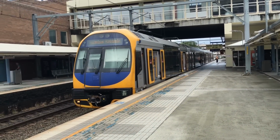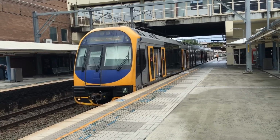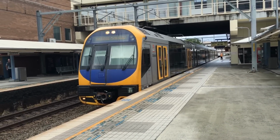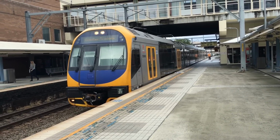About to depart platform 2, we have H27 for a Hamilton Newcastle service. This train will stop first at Narara, then Niagara Park, Lisarow, Ourimbah, Tuggerah, Wyong, then all stations to Hamilton with connecting buses to Newcastle.